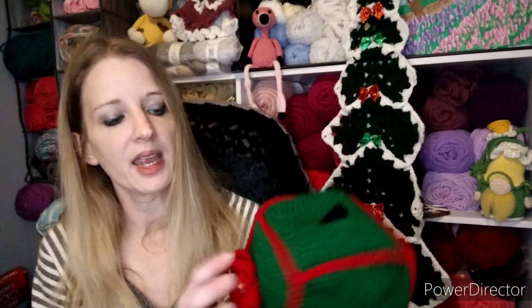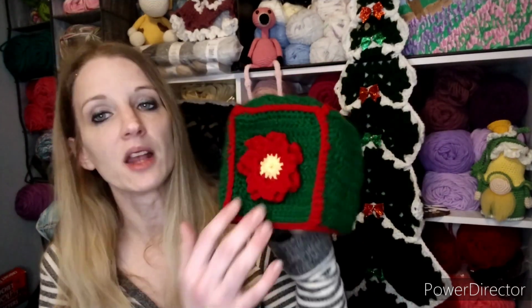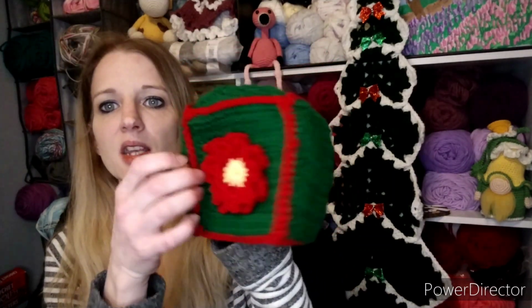And the next thing that I made, I think I made this last year, and I'm pretty sure that I got this off of ePattern Central, but the flower, I just changed the colors to make it look like a poinsettia, and that is a tissue box cover, and I don't have a tissue box on me right now. I have one, but I forgot to bring it in here. But I always change out my tissue box covers for Christmas, and I really love how this one turned out. I'm about positive I made this last year.